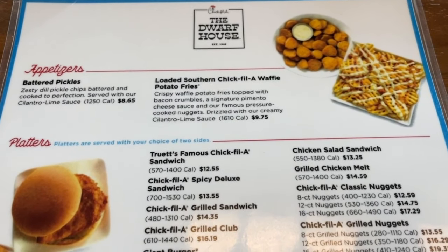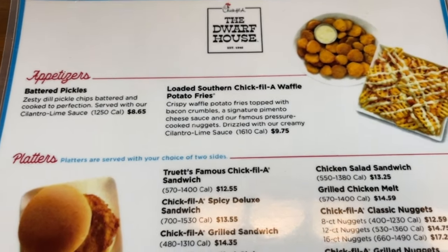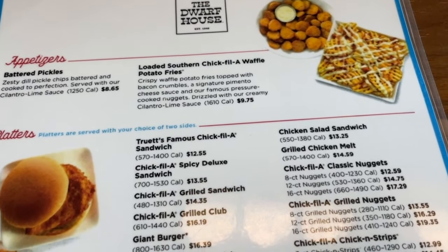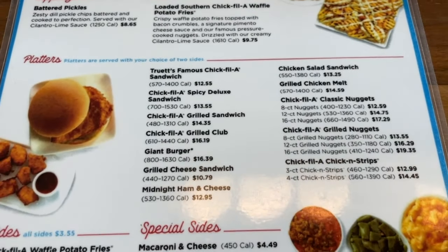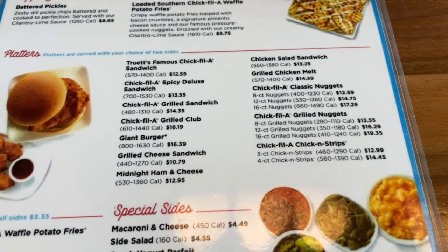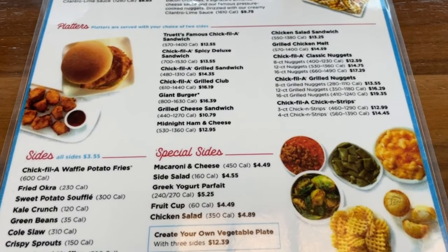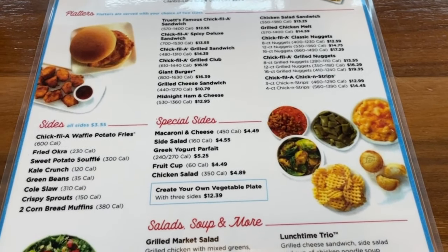All right, so here is a look at the Dwarf House menu. They actually have appetizers here at this Chick-fil-A Dwarf House. Battered pickles. They also have Chick-fil-A waffle fries loaded, as you'll see there. One thing that is a little different here, check this out. They have cheeseburgers on the menu, which we read an article about this place, and that was kind of our draw, was we had to try this place. It's the only Chick-fil-A location that serves cheeseburgers.